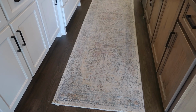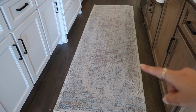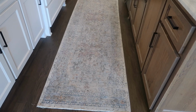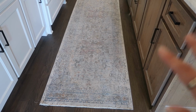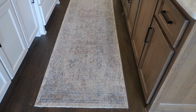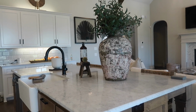So here's our runner, which we get asked about a lot, and it's from Magnolia Home. I will link it below. I think it's still available, and it's just an 8-foot runner, really cute. It's not crazy expensive. Rugs can be so expensive, and this is reasonable, with soft colors, some blues. And then we'll move up to our island decor.